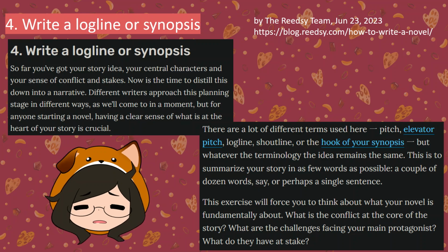But whatever the terminology, the idea remains the same. This is to summarize your story in as few words as possible. A couple of dozen words, say, or perhaps a single sentence. This exercise will force you to think about what your novel is fundamentally about. What is the conflict at the core of the story? What are the challenges facing your main protagonist? What do they have at stake?